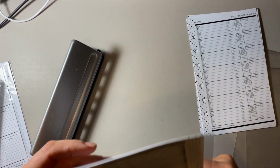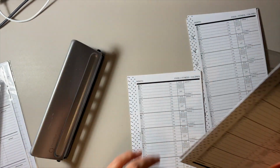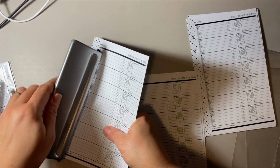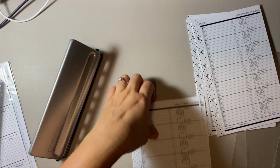So I will be putting some of these into my planner. I just don't know how many. I guess I'd probably start with one just because I don't want to bulk up my planner. And I did go ahead, because I knew I was doing this video, and I took out all of the inserts that I was no longer going to be in need of once I got these new ones. So when we do the flip through, you'll see it then.